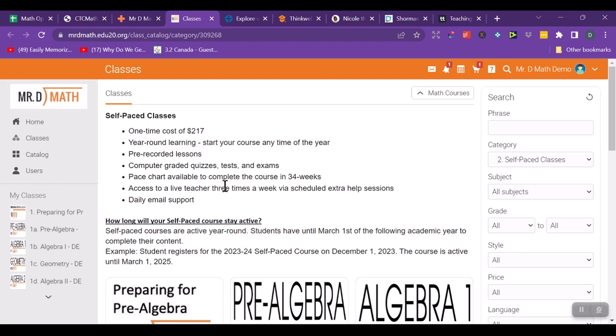So when you sign up for a Mr. D Math class, you will get year-round access. So you can start it at any point. However, it sounds like if you signed up after March 1st, you could have it for almost 2 years, because you will get it for one full year plus until March 1st. So if you registered on December 1st, you would have it until the next December 1st, but then you will actually have it until March 1st of the following year. So you can get up to 2 years if you sign up around March 2nd or something like that.